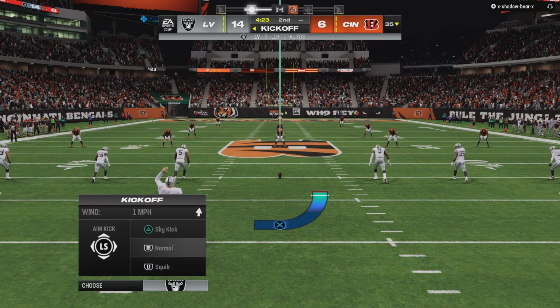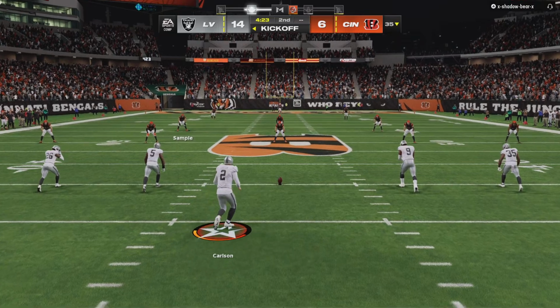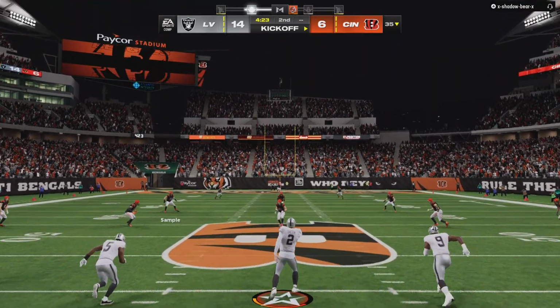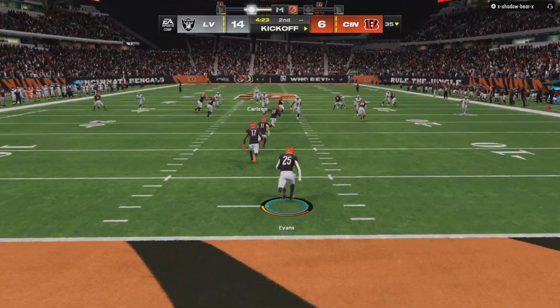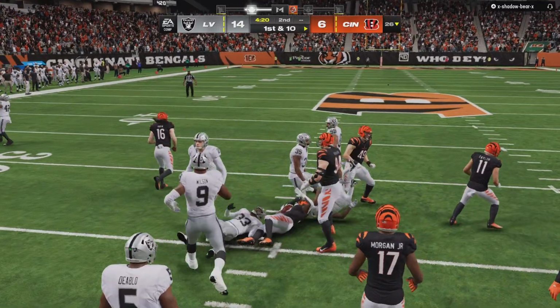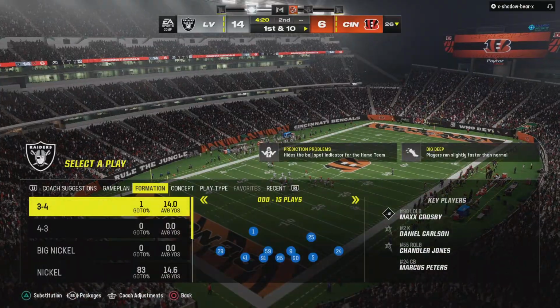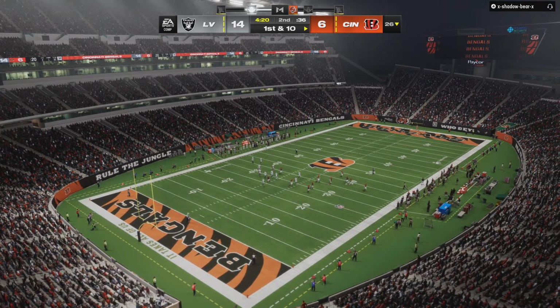Extra point by Carlson, up and good. And the lead is up to 8. Following the touchdown, ready to kick it away is Carlson. They'll elect to bring it out here from the end zone. And they'll get him down right around the 25, actually the 26 officially, so a net gain of 1 there.